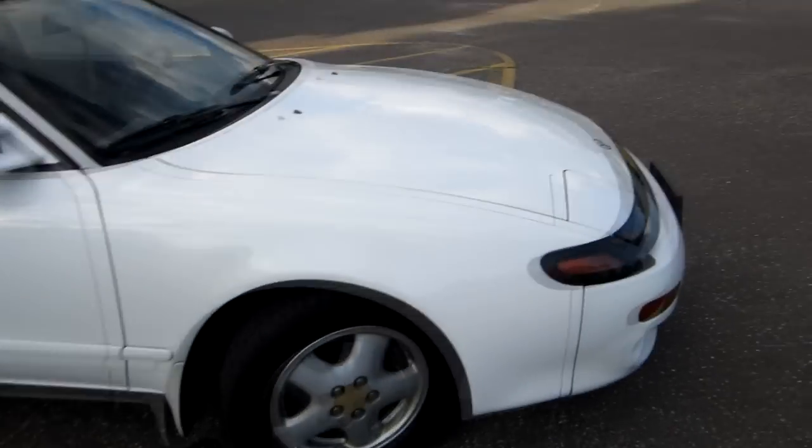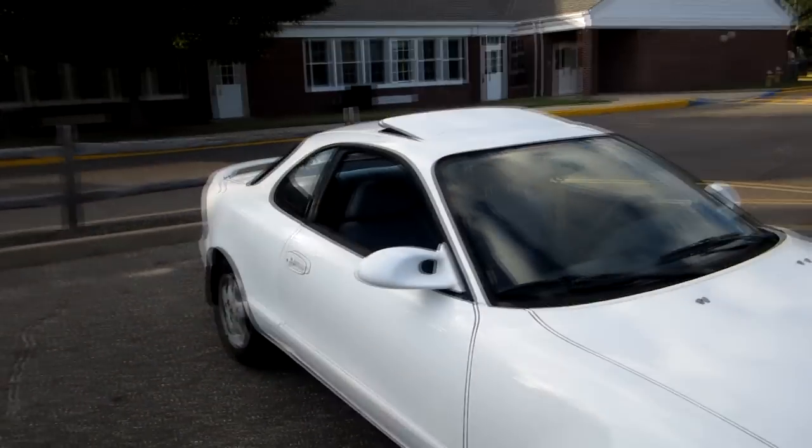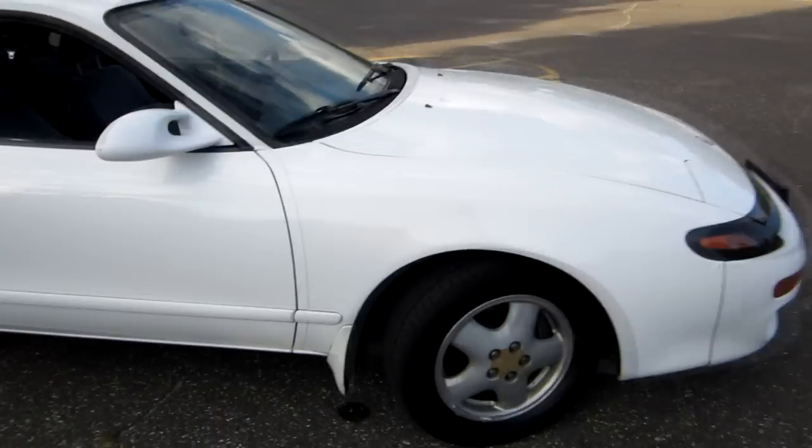I'm coming around here. Just have the flip-up headlamps. They do work fine, of course, and the glass fog lamps. Pretty much everything's the same about this car, except it's actually better than my 6th gen, which I really wasn't expecting. I'll explain when I get inside.